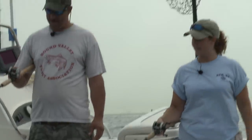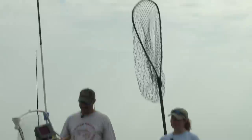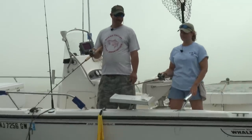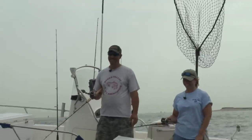Wind against current, you can chip away at them. It's not going to be a banner day, so we'll just keep chipping away. Yeah, well, it's still early, right? And we've got tide issues. It's 90 degrees on land, so I'll be out here even if I don't catch a single fish all day.